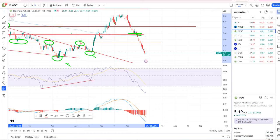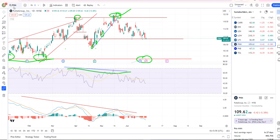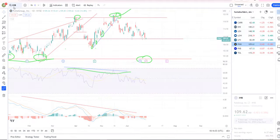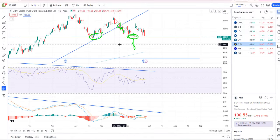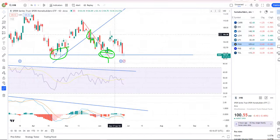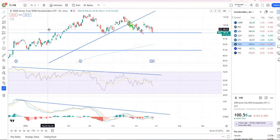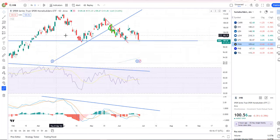So that is that. Home builders, PHM is the one I've been trading, but if you look at the ETF, the home builder index, you can see continuing lower, sitting at support right about now. You can see we've had several reactions here at the support line, and we're just back down to it again. So I think it's going to break.